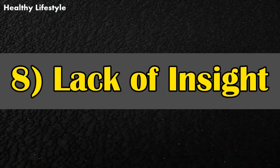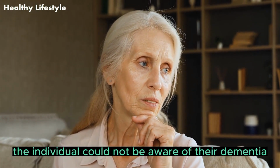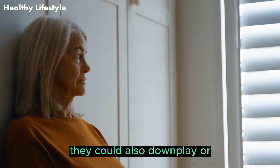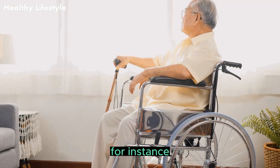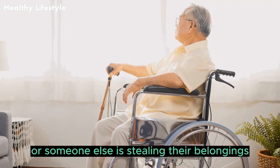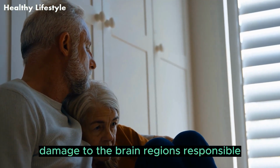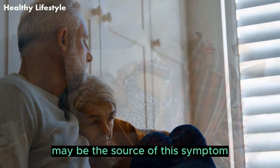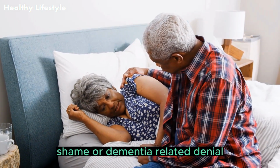Number 8. Lack of insight. This implies that the individual could not be aware of their dementia or the deterioration in their skills. They could also downplay or ignore their issues, or they might put the blame elsewhere. For instance, they might maintain that everything is okay, they don't need assistance, or someone else is stealing their belongings. Damage to the brain regions responsible for reality checking and self-awareness may be the source of this symptom. It may also stem from fear, shame, or dementia-related denial.